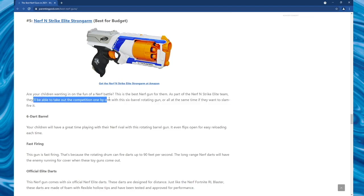They'll be able to take out the competition one by one with this 6-barrel rotating gun, or all at the same time if they want to slam fire it. Well, slam fire does not mean that you fire all the darts at once. It just means that the darts fire faster, and yes, this does have slam fire, so that is correct.